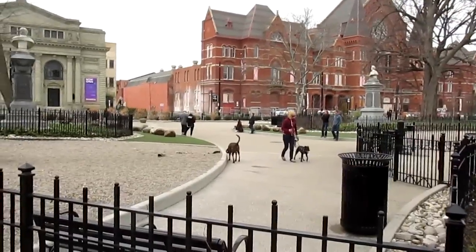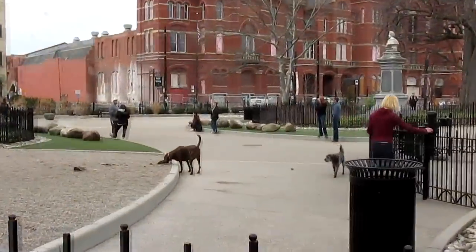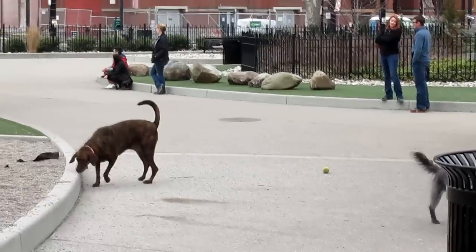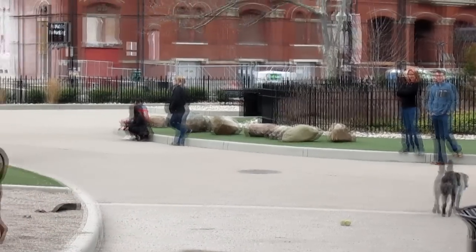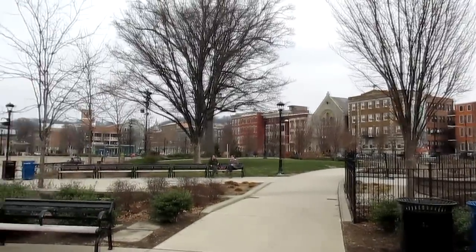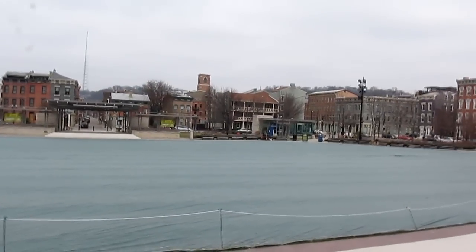This is cute. We have a little dog park over here. You can see all the dogs playing right now. It's really cool. Oh, this is really cool over here.